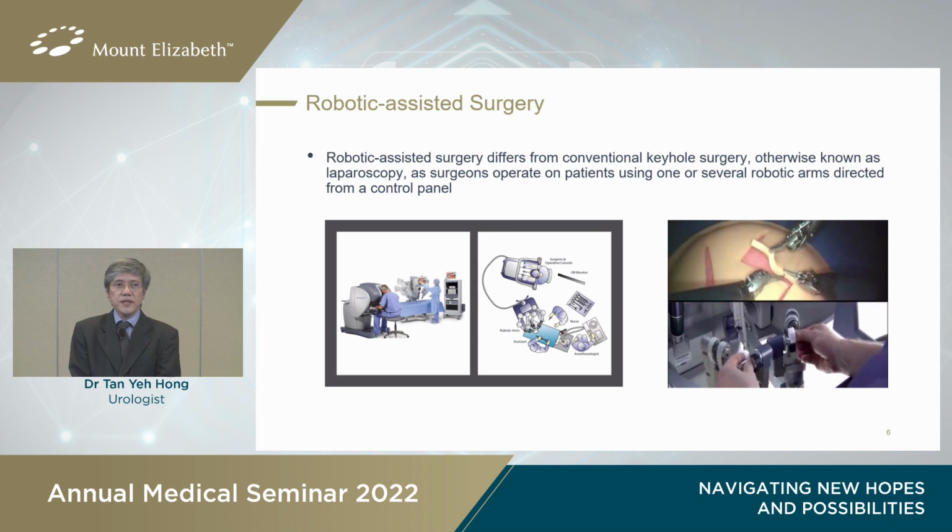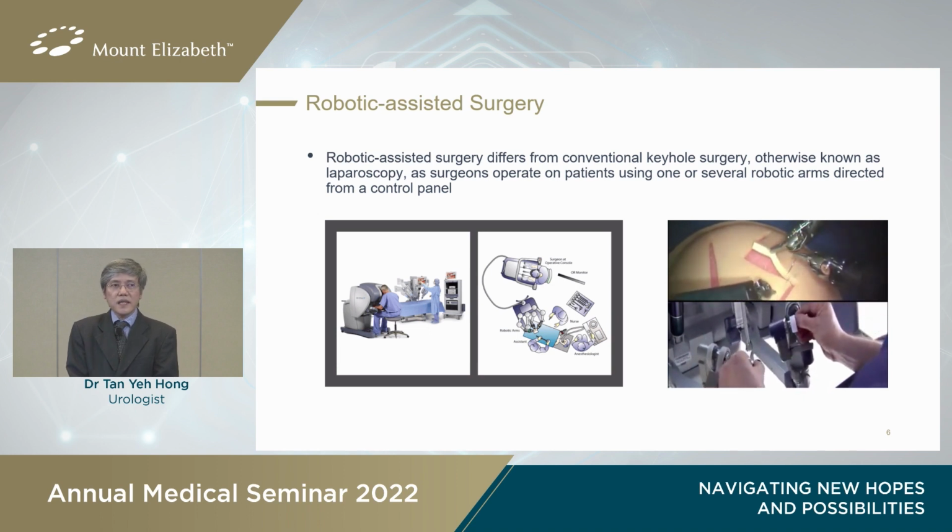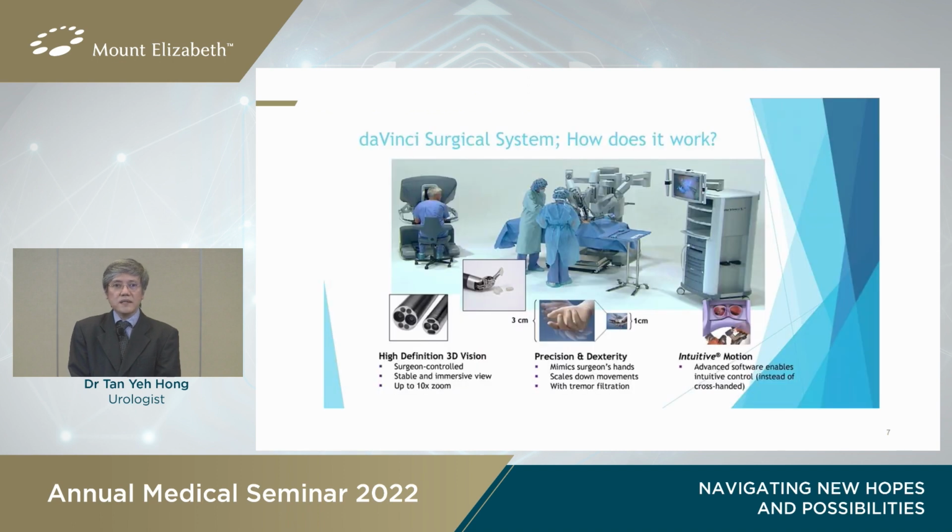Robotic surgery is different from conventional laparoscopy in general surgery in that the surgeon can sit comfortably on the console and operate the robotic arms from the control panel. If you look at the slides, with robotic surgery using the da Vinci platform, the surgeon can sit on the console and look through it. You have a 3D camera with very good depth perception, and the wrist can be controlled by the surgeon's hand and mimic the surgeon's hand, but with the advantage that it can even do 360 degrees.